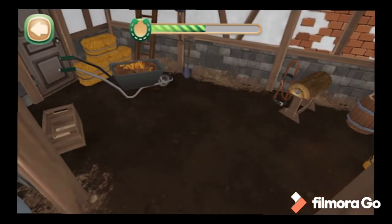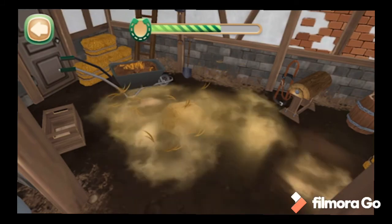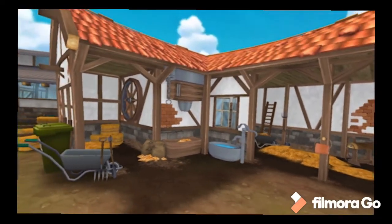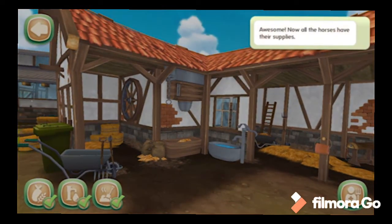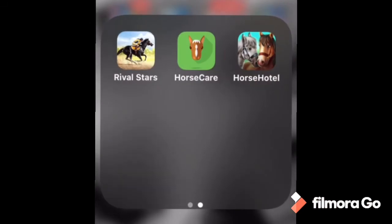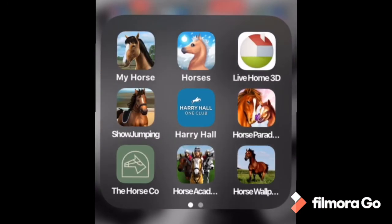Well, that was pretty cool. I wish mucking out stalls was that easy. I'm just swiping my finger across the screen and it is placing all the new hay down, so that's pretty cool. Alrighty, so that is all for the Horse Hotel, just a little snippet. Sorry, it was a little bit longer than I wanted it to be. So next we're going to go on to Horse Paradise.